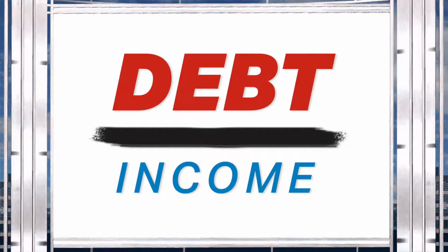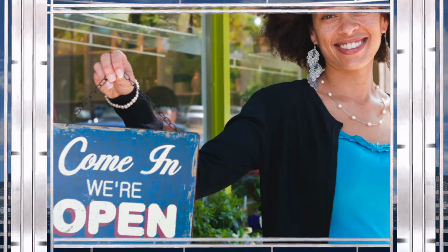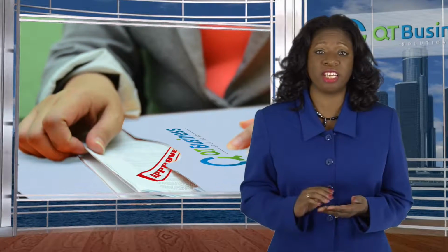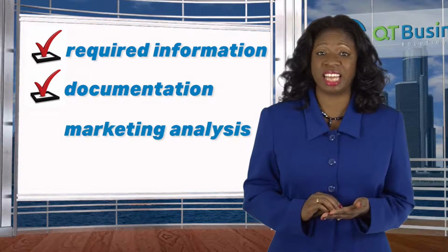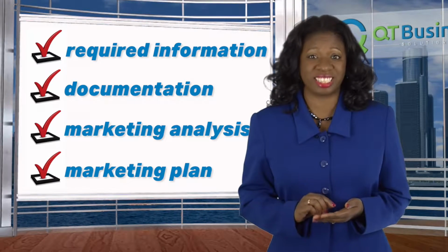The SBA loans are more tolerant of higher debt-to-income ratios, lower credit scores, declining revenues, and are designed to work within the rules that apply to real businesses in the real world. Underwriting criteria is set up to accept fluctuations in the business cycle and the ongoing changes businesses go through. A comprehensive, professionally written business plan is the key to getting approved for any of these loan programs. QT Business Solutions plans provide all the required information, documentation, marketing analysis, and marketing plan to show that as a borrower, you are prepared for success.